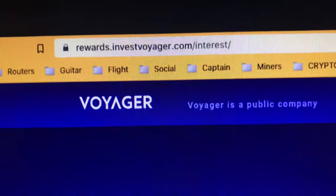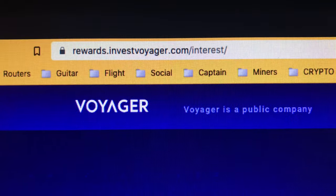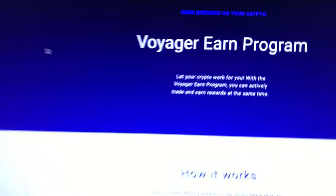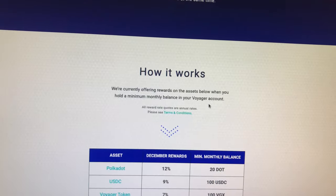Now, it runs just on the app, on the devices right now. They have a web version coming, whereas BlockFi runs on your device and they have a desktop web. All right, let's keep going.